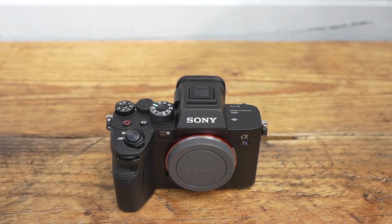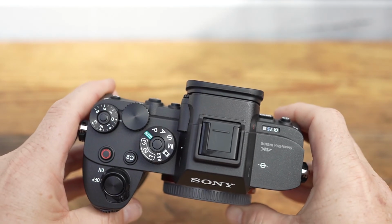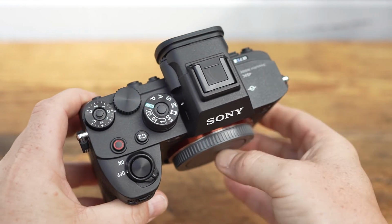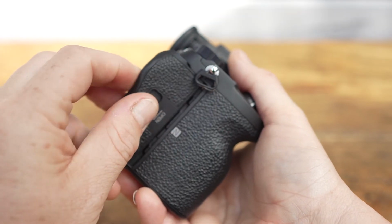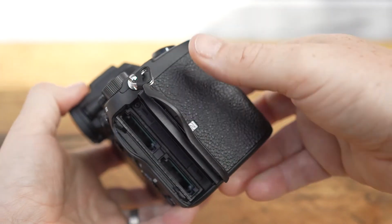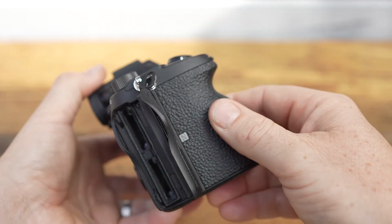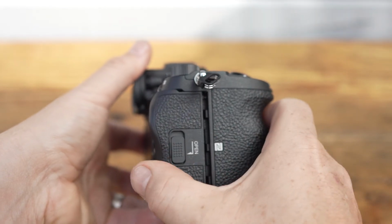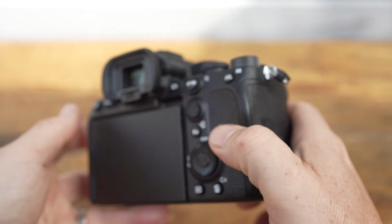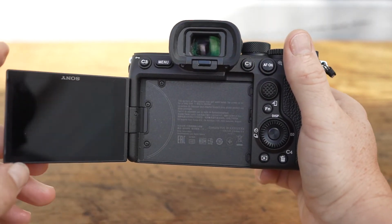Right, now we've got the camera in my hand, let's have a good look around it. This is a better view of the camera where you can see the newly positioned mode dials and the record button. When I open the card slots, you'll now see that it takes both the new CF Express Type A cards and also UHS II SD cards. The door is also new and it has a new mechanism that locks really well. And for the first time in an alpha mirrorless range, the A7S Mark III now has a fully articulated screen.